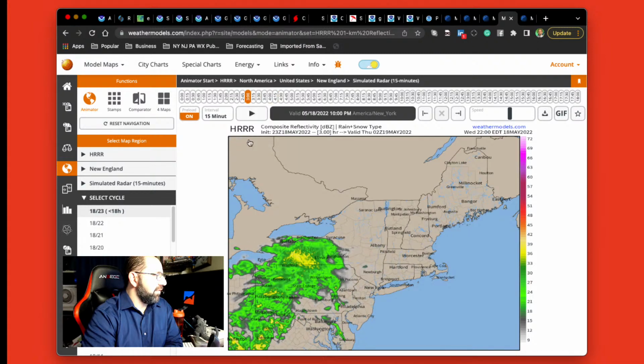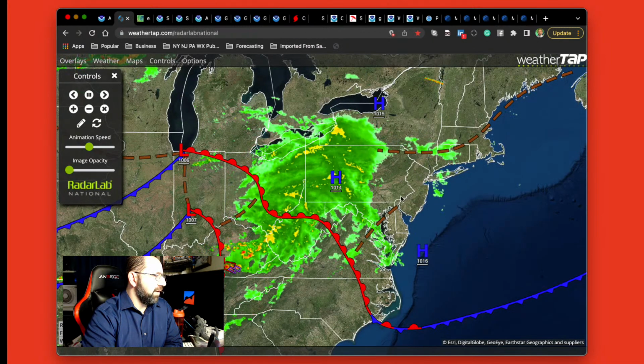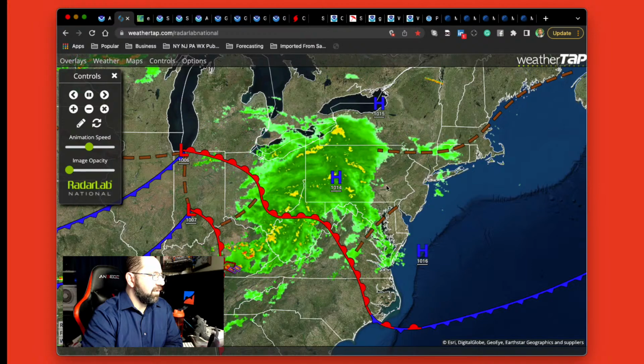But I would say about 11 o'clock, based on what I'm seeing here on the radar, we'll start seeing it throughout eastern Pennsylvania, and around midnight it'll start to push into New Jersey.